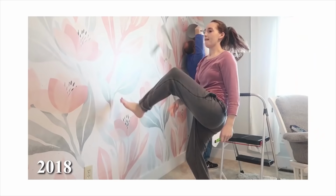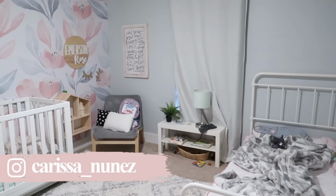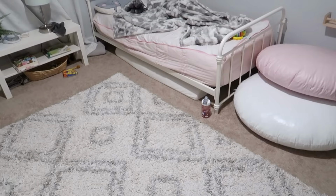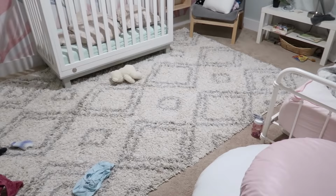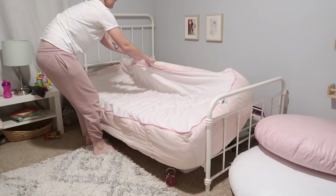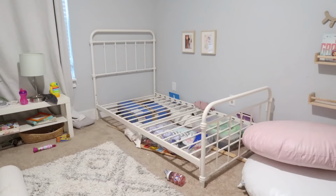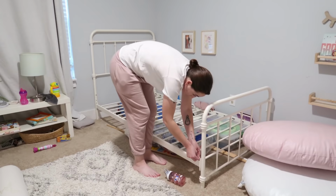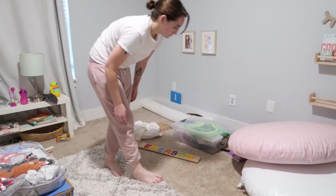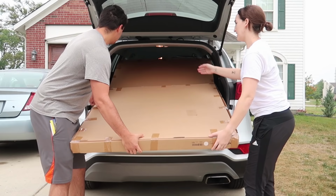So that brings us up to the present. This is where we are starting with today. The crib is leaving. We are going full on big girl makeover. I want to make this fun and functional for both of our girls. Everything that you are seeing me take out of the room, I either donated, put somewhere else in our house, or sold on Facebook Marketplace and used those funds to put back into the room.